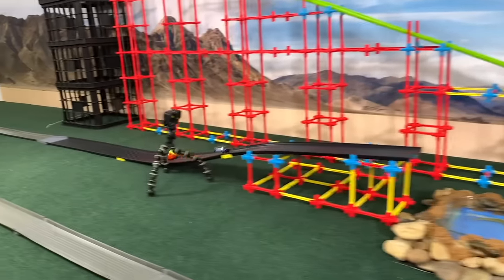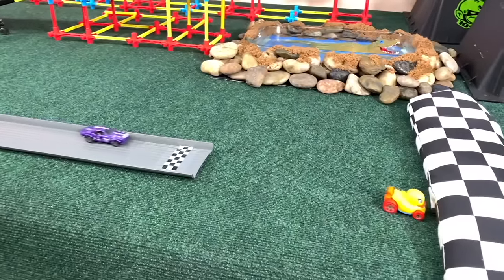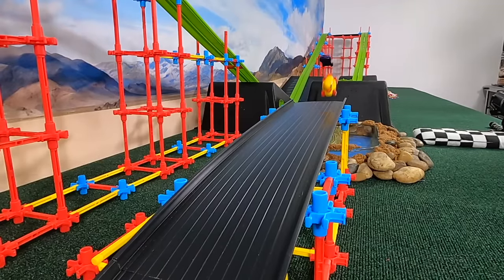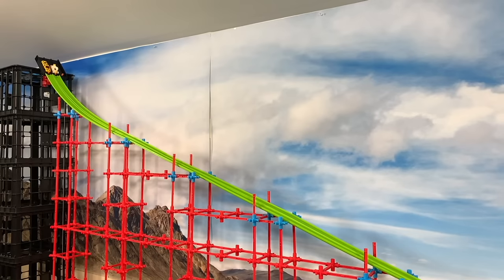Behind here through the jump. Duck and Roll takes a little bit of nosedive. Swerves all around. Ford Mustang with the T-bone on the Duck and Roll. But that's where all the speed is transferred to. And, well, he'll Duck and Roll across the finish line. The Mustang, unfortunately, made the wrong move. He needed to dive outside there at first and then cut back in, and he just stayed away right into the Duck and Roll. Charger and a Duck and Roll.